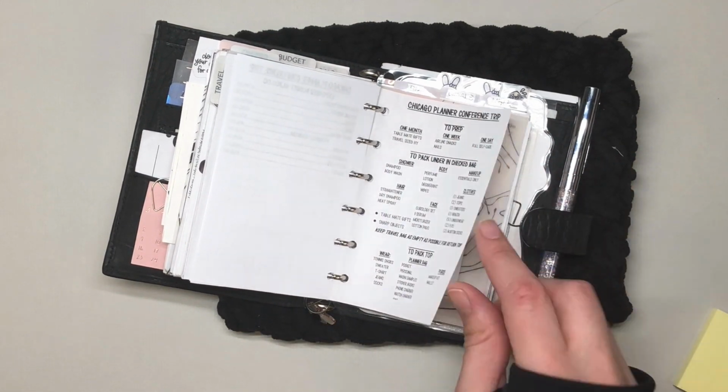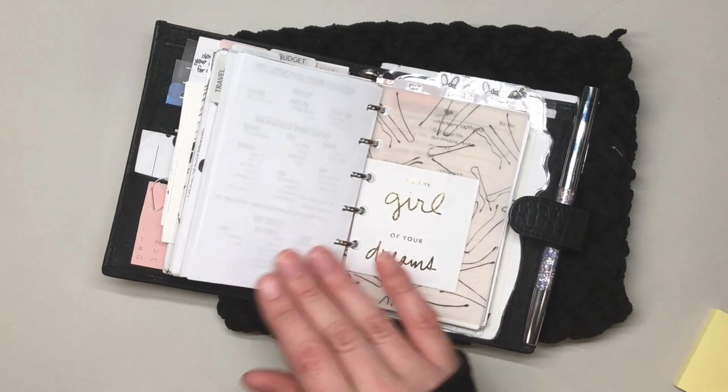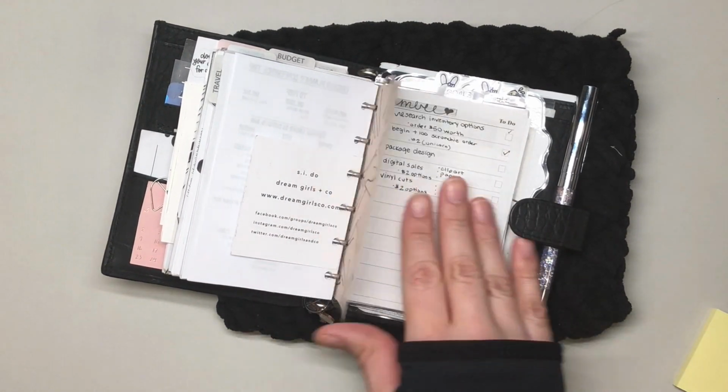This is my packing list and things. I just like breaking things down. It doesn't matter if I don't need it, I still like having it. So this is from the planner spot. This is old. You can tell how old it is because it has smudging on it.